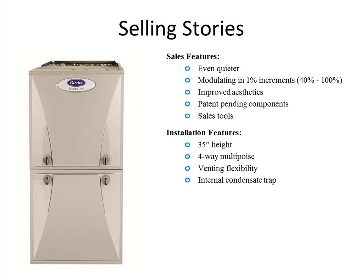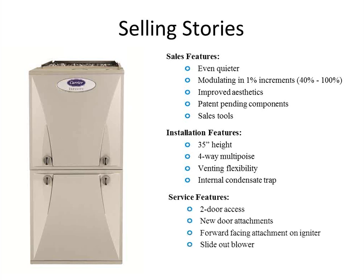They all have built-in internal condensate traps. I'll show you some zoom ups of that. And the venting flexibility is pretty large. We can go some pretty long runs on these guys, and we'll talk about that as well.